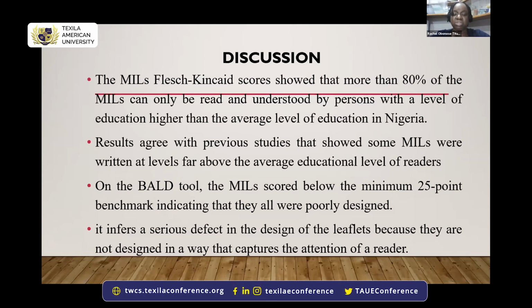The result agreed with previous studies that most MILs were written at levels far above the average educational levels of readers. And it's not just in Nigeria, it's an issue worldwide. Then all the MILs scored below the minimum 25 points benchmark, indicating that all of the leaflets were poorly designed. And that shows a serious defect in the design of the leaflets.